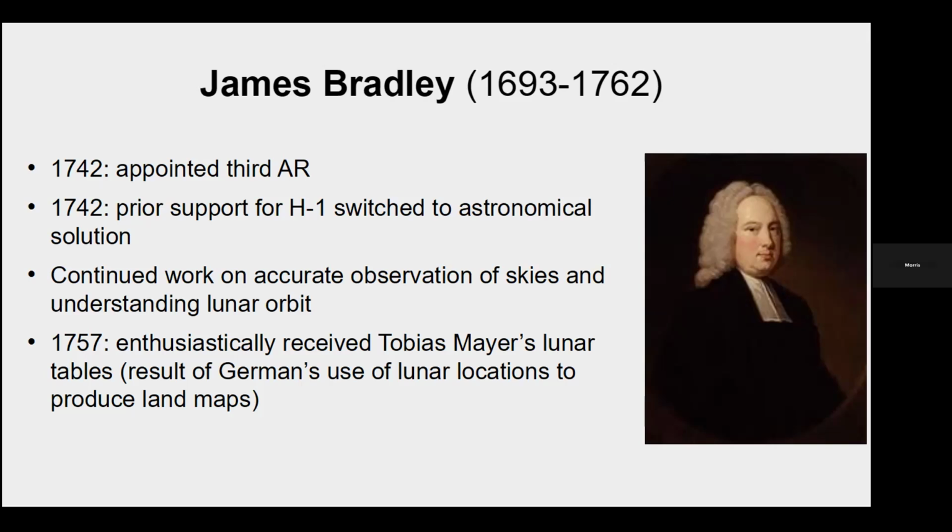In 1757, he enthusiastically received a set of lunar tables from a completely different direction, unexpectedly, which had been developed by a German, Tobias Mayer, not for use at sea or solving longitude, but in fact to help him make accurate maps of the land. But he leapfrogged the whole lunar development because suddenly they had a set of tables to work with.